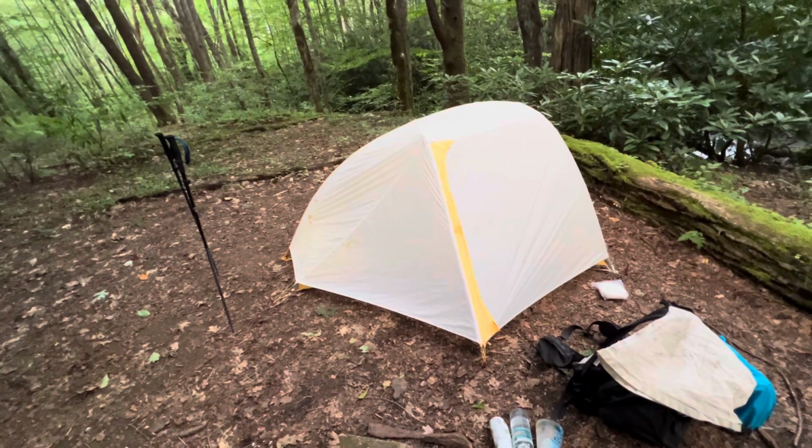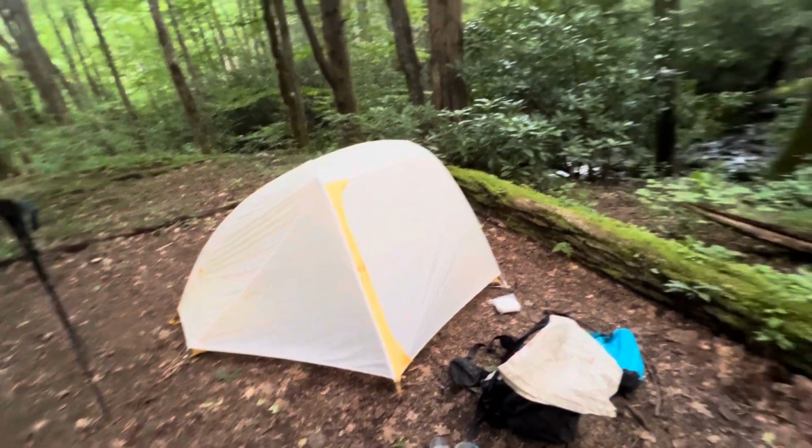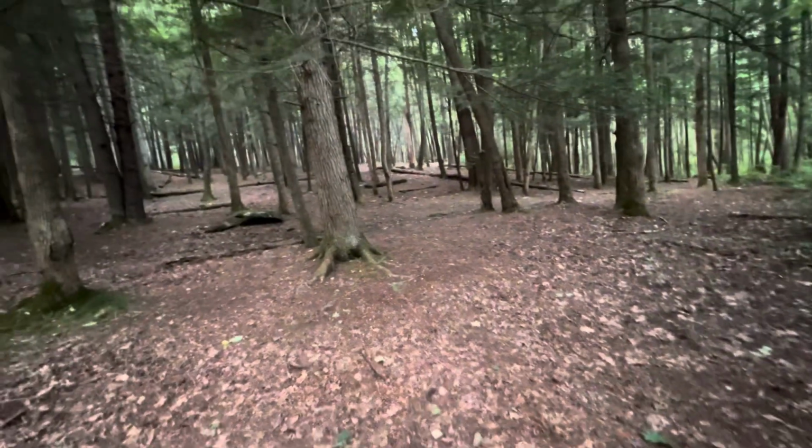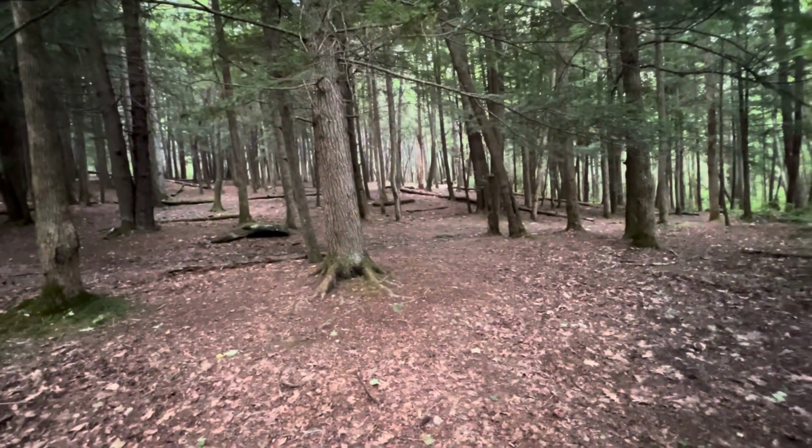Well, I decided on a new location for my tent by the creek. It's very convenient. I can get my water and get washed up. So my legs had all kinds of dirt on them. Now I'm going over there to the fire pit to eat dinner and hang my bear bag.